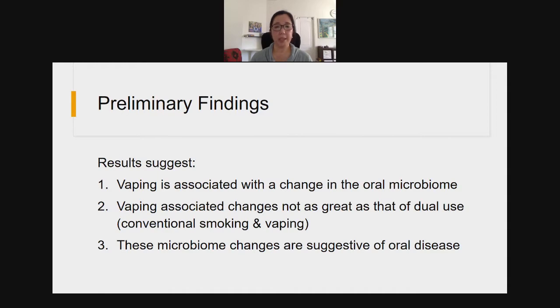Although it's preliminary, and there were definitely limitations in terms of our power and the way that we sampled our population and also our oral microbiome, our results do suggest that there is a definite change in the oral microbiome that's related to vaping, and that change, however, doesn't seem to be as great as what is experienced by dual users, people who smoke and vape, and that the change is suggestive of oral disease. Of course, we didn't diagnose oral disease in our study, but those organisms that we identified that were either differentially abundant or more likely to be present are associated with oral disease.